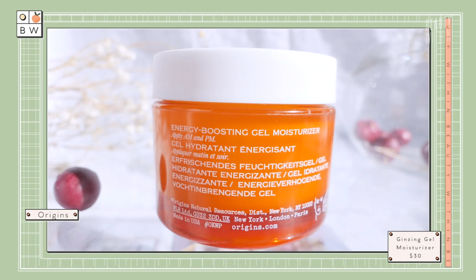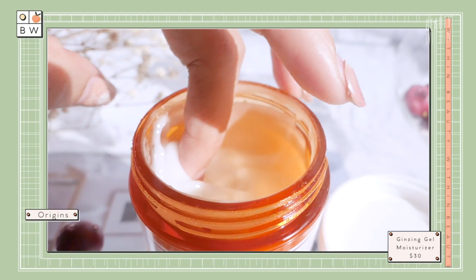Also, you can use it in multiple ways. You can use it as an eye contour cream, a thicker version as a sleeping mask, or as a day cream. This is like a real OG of mine. It's the Origins Ginseng Energy Boosting Gel Moisturizer.